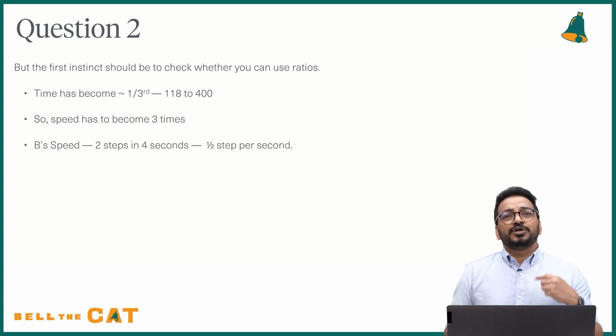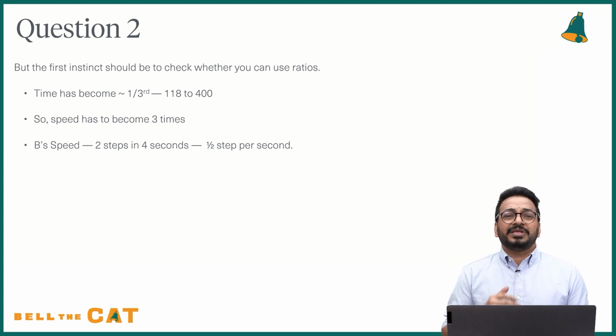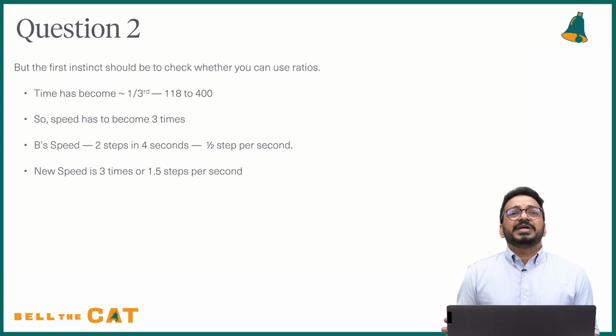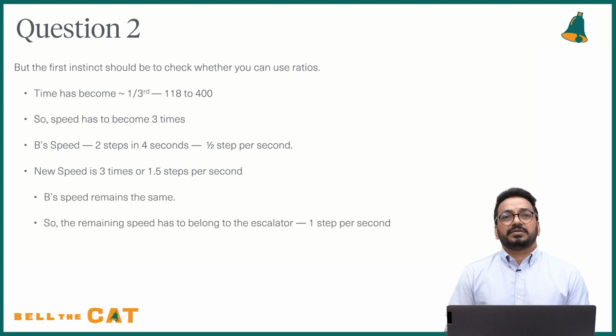What is the speed of B? 2 steps in 4 seconds, because 1, 2, 3, back, right? So every 4 seconds, 2 steps. So B is taking half a step per second when the escalator is stationary. When the escalator is moving, he is reaching the top in how much? 40 seconds. So we know that the total speed along with the escalator has become 3 times. So half has become how much? 1.5 times, right? Half into 3 is 1.5. Is B's speed changing? No. B's speed is still the same, 0.5. So total speed has become 1.5. B's speed is still 0.5. What is the speed of the escalator? 1 step per second.